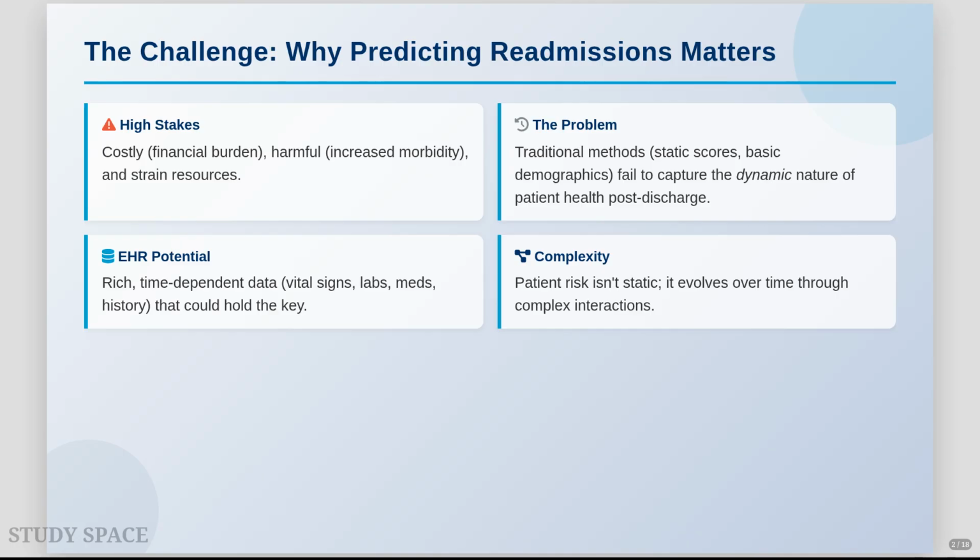They use static scores or basic info like age and gender, but a patient's health after leaving the hospital is constantly changing. Their vitals fluctuate, their medications change, their condition evolves. That's where EHRs come in. These digital records are like the full script of a patient's journey, packed with vital signs, lab results, medication lists, and past hospital visits over time. The real challenge is untangling this complex, ever-changing story to find the signals that scream danger ahead, without getting lost in the noise and ensuring the system we build is actually useful and fair for doctors.